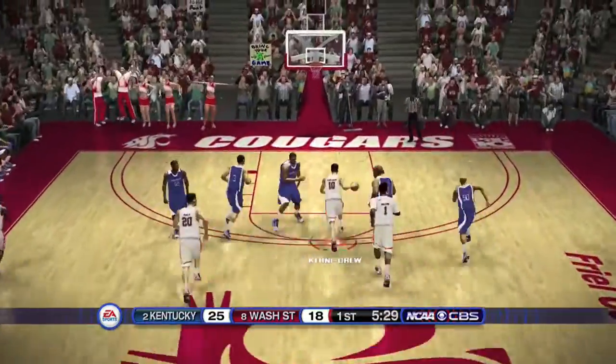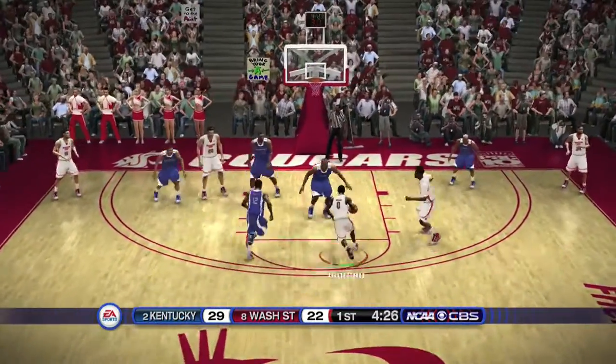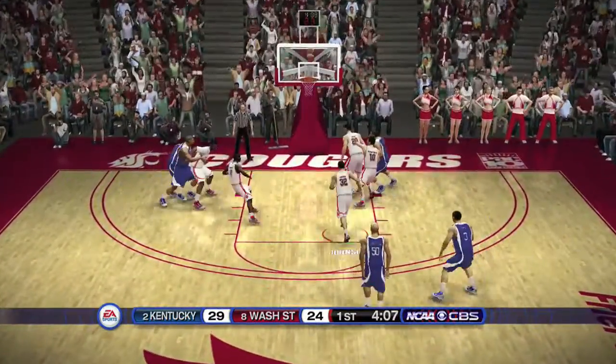So now the other way comes Washington State. Dexter Curtis-Drew with the slam on 2 Kentucky defenders. Try to spark a little bit of momentum. We're down 7. That's a Holland. Nice little pass there by Iregbu, and it's just like that. It's a 5-point game. 4 minutes to go.